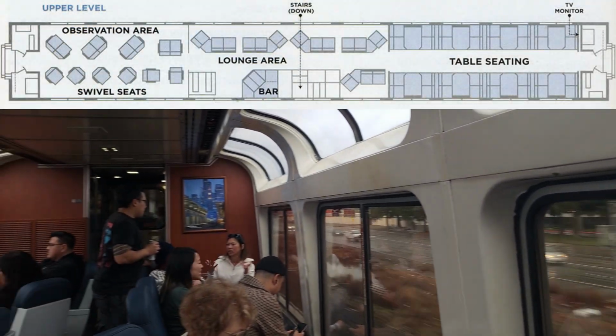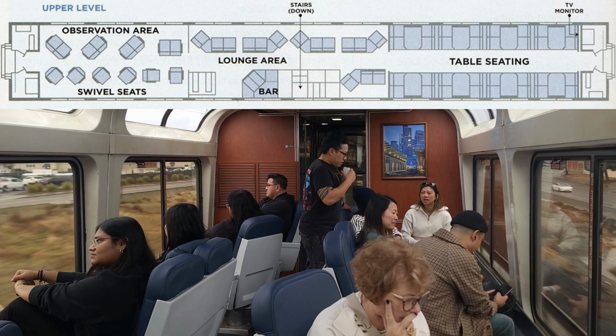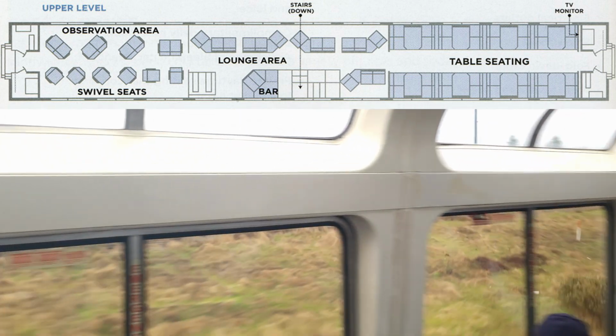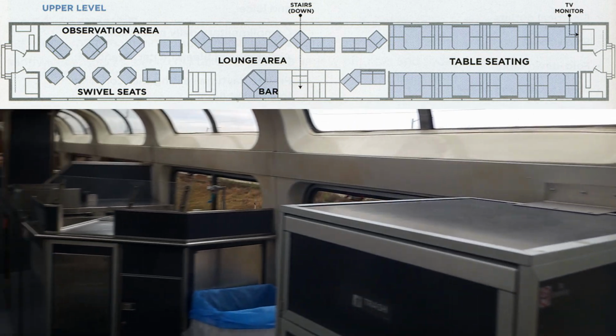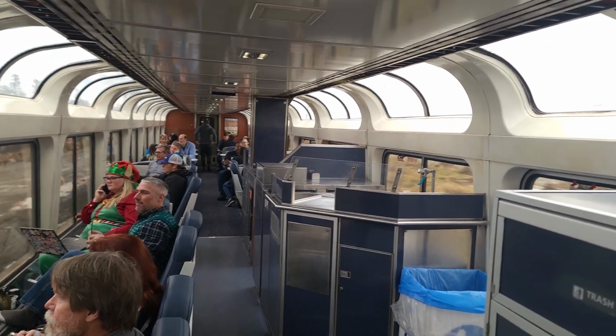Soon we hit the Zampa Memorial Bridge, and the views just keep on getting better. It might be a little cloudy out today, but I think it's still an absolutely beautiful ride. Speaking of the Sightseer Lounge car, let's take a closer look at what it looks like. Here you can see the floor plan with the observation area, lounge area, and the table seating on one side. It is always amazing to head to the lounge car, but keep in mind it does fill up fast and there are no reserved seats. It is open to everyone, whether you are a coach or a sleeper passenger.